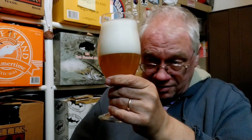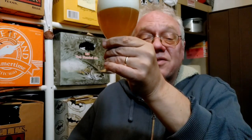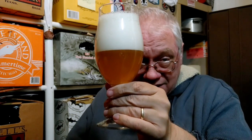But yes, it is very hazy. Trying to get the best light on this so you can see it better. It's a little lighter than this is showing here on my screen at the moment, but golden, hazy, with a big puffy white head.